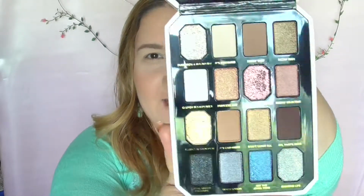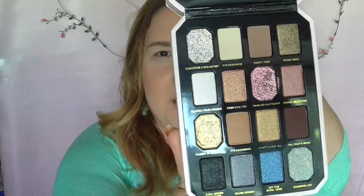Okay, so this is the palette. Look how pretty, how gorgeous is this palette. Wow. So let's just set the lid with a color, and let's just go in with this one, and it is called It's Designer. Yeah, Pretty Rich. And I'm going in. It's very powdery. Let's see how it does on the lid. Wow, it's pigmented. Wow. Let me zoom you in so you can see what it's doing.